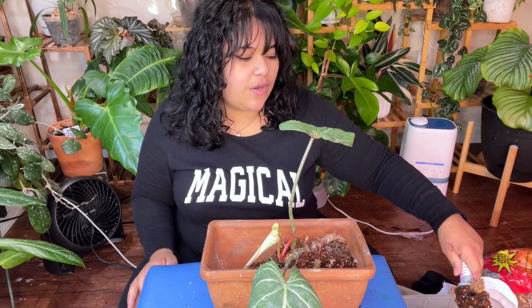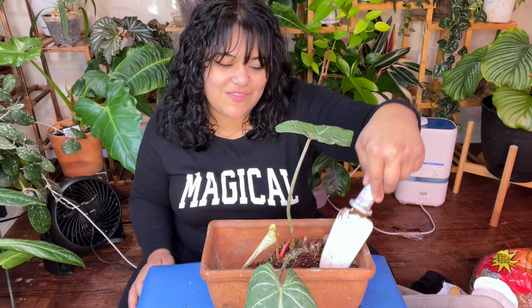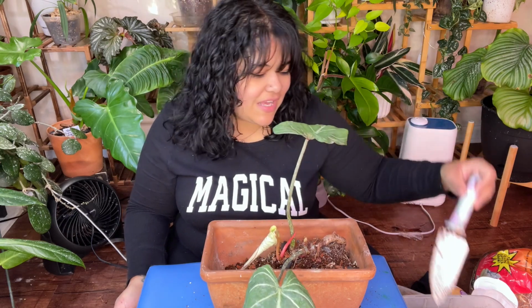It just got to the point where I was secretly hoping the plant would die, so I didn't have to care for it. And when you get to that point in your plant journey with a plant, that's usually a sign to get rid of the plant. So I sold it, and this girl was more than happy to take it from me.